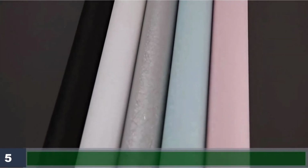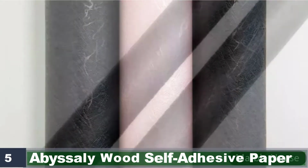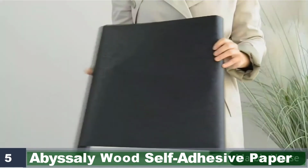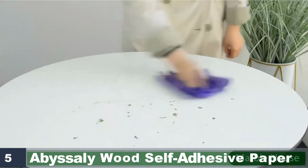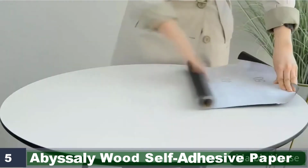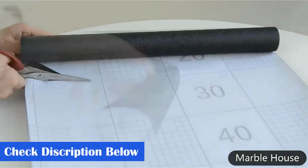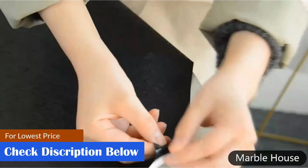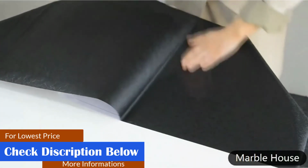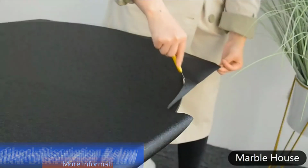Number 5. Abyssaly Wood Self-Adhesive Paper. This easy-to-install peel and stick wallpaper adds flair to any rustic room by giving your walls the appearance of distressed wood. It can also be applied to glass, vinyl, lacquer, and stone, allowing you to use it on doors, tables, drawers, shelves, and other surfaces that you want to look like wood. Key features: 17.71 inches by 32.8 feet. PVC material. Available in other sizes.